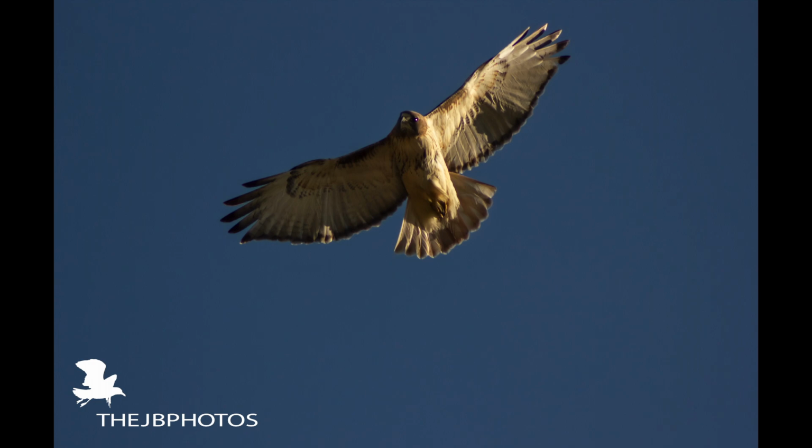And then when I look in camera, I just look at the different angles that I photographed the bird just circling high above. Because I'm definitely thankful for the red tail hawk for just allowing me to photograph it every time I come to the park. That's definitely a blessing right there.